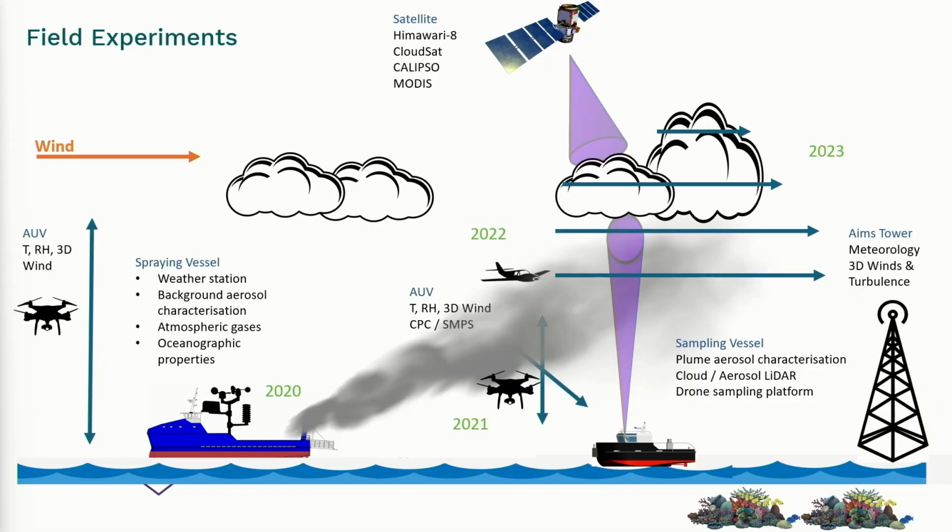We're going a long way to proving the underlying hypothesis, but there's still a lot of work to do, especially in understanding how you could potentially scale this up to implement it. We've been doing this over the last 4 years, gradually increasing our experiments in scale and ambition.